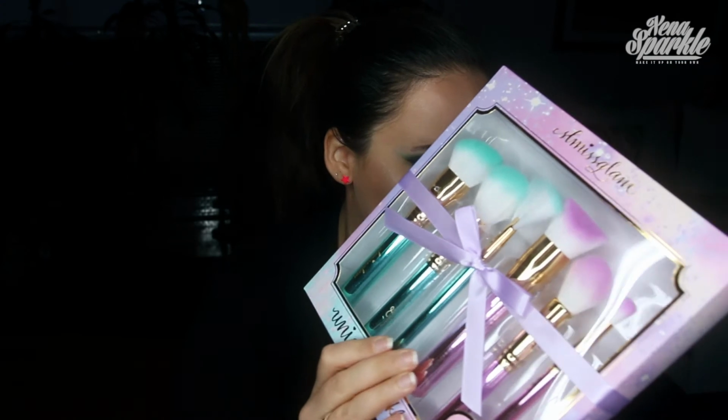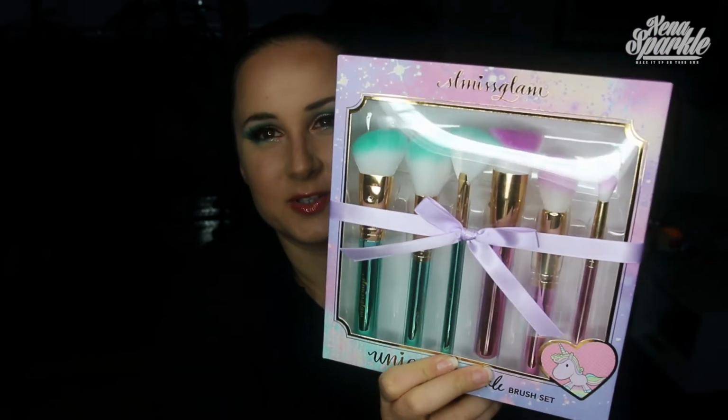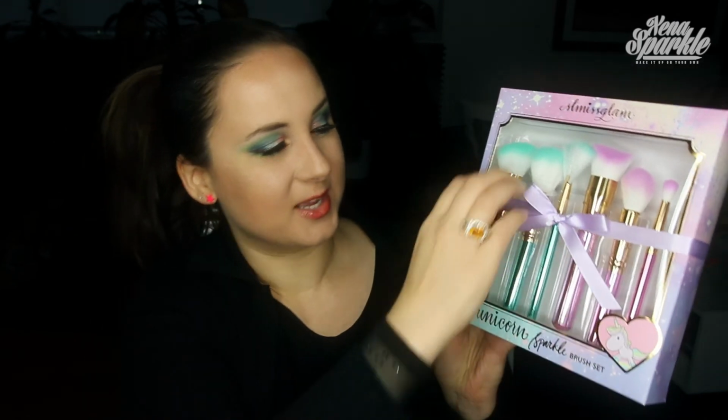So these are the two brushes I got. I got the Unicorn Sparkle Brush Set, which looks like this. Brace yourselves, people. How beautiful is that? You've got the most beautiful kind of metallic handles. In this particular one, you've got a beautiful teal color and a pink color with the white and the teal and the pink brushes. So beautifully packaged. I love the ribbon. The attention to detail is just, you can't fault the girl, just beautiful. And then you've got a little unicorn there. So that's this one.